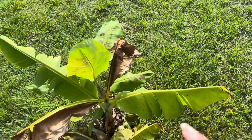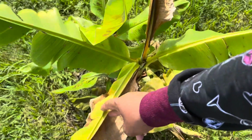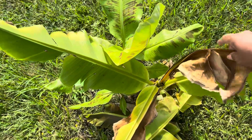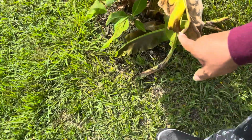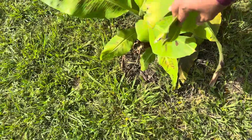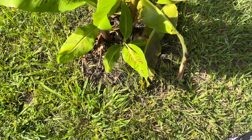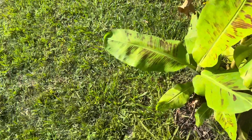This is my regular Cavendish. I don't know what happened. This was the first one I planted. I don't know if I planted it too deep or what, but it started dying from the middle. So I've just been slowly chopping it down and dropping it in place, but it did send up 2 pups that seem to be doing well.